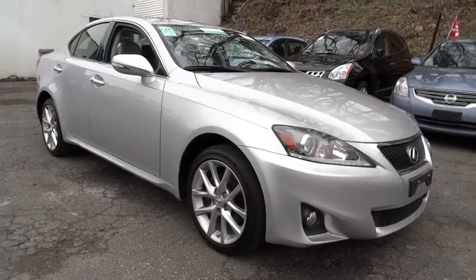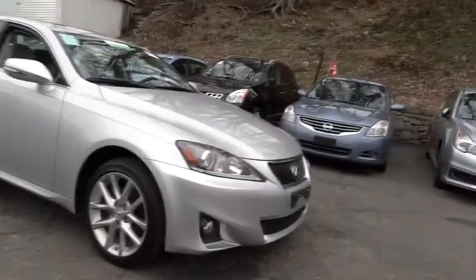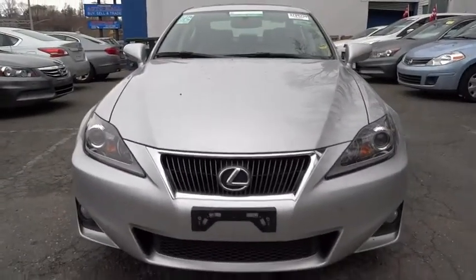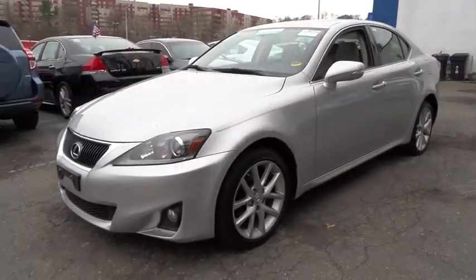2012 IS250. An interior and exterior design inspired by the world of competitive racing, the IS250's authentic performance and style are the hallmarks of this classy luxury sedan and is priced below $25,000. This vehicle has less than 35,000 miles.